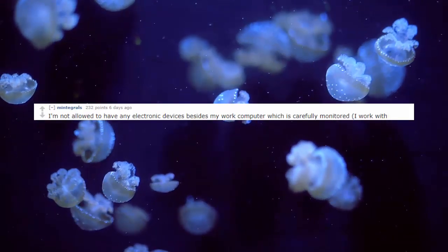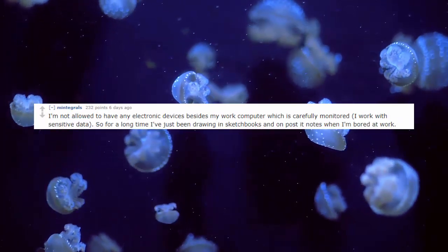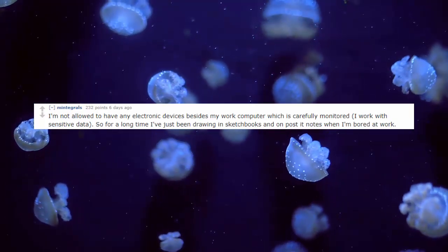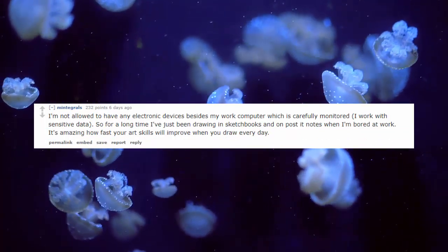I'm not allowed to have any electronic devices besides my work computer, which is carefully monitored. I work with sensitive data. So for a long time I've just been drawing in sketchbooks and on post-it notes when I'm bored at work. It's amazing how fast your art skills will improve when you draw every day. Is that not why we're all here?